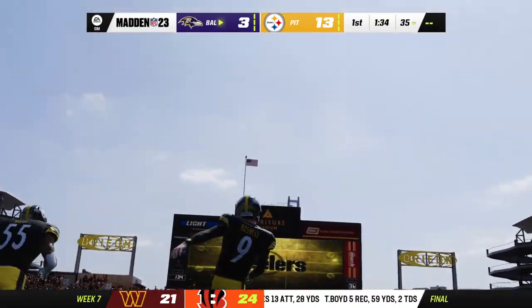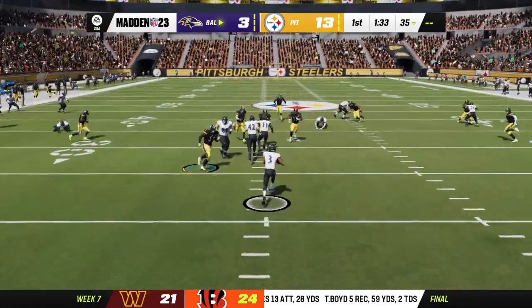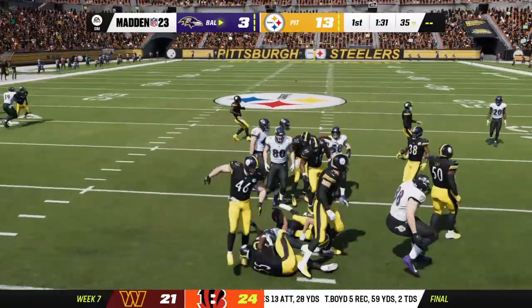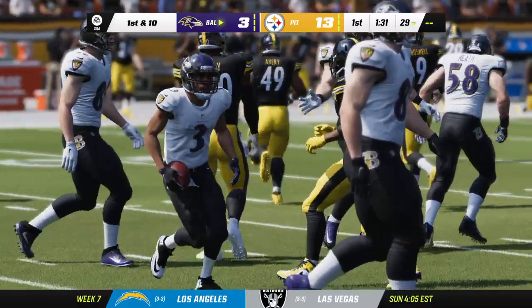Boswell now to kick it away after the touchdown. A fairly short kick from the 14. And it's a pretty good return here as he'll get this up to the 29.